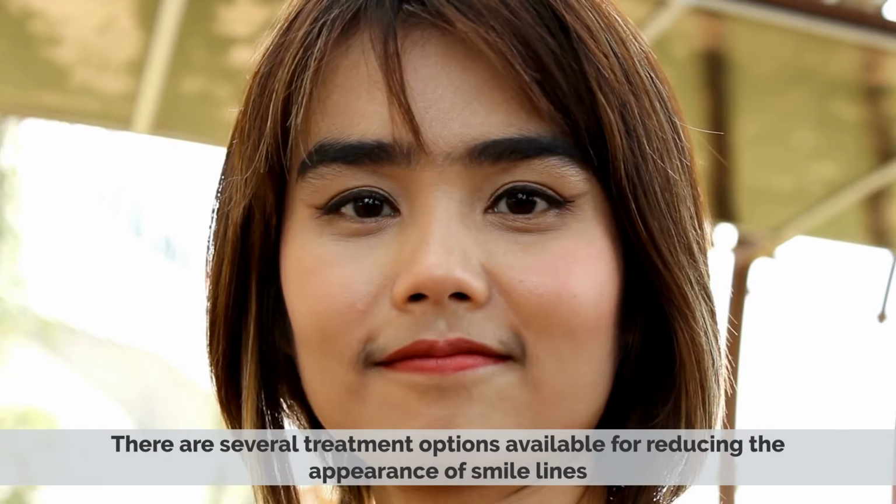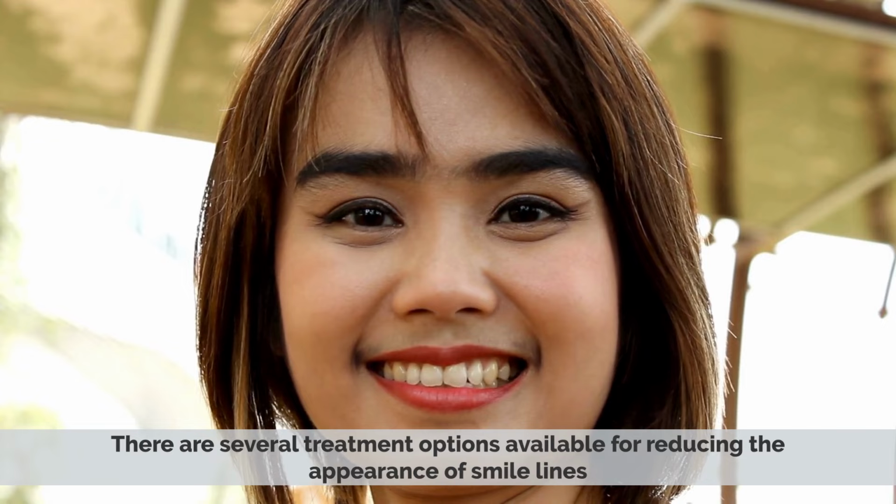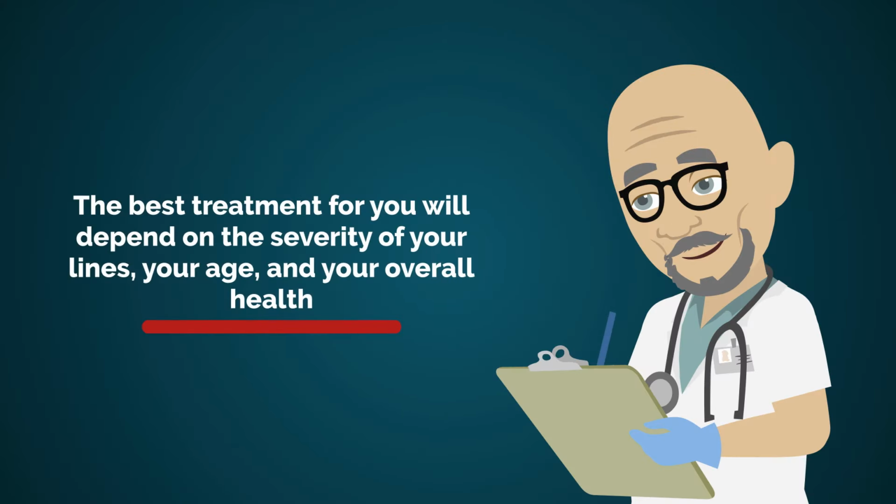Treatment. There are several treatment options available for reducing the appearance of smile lines. The best treatment for you will depend on the severity of your lines, your age, and your overall health.